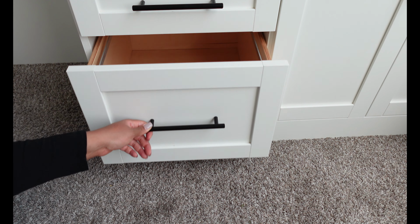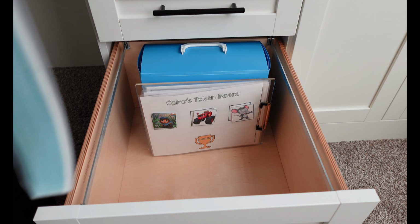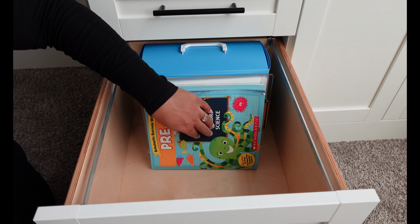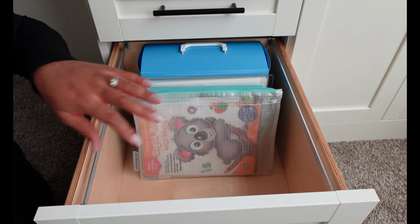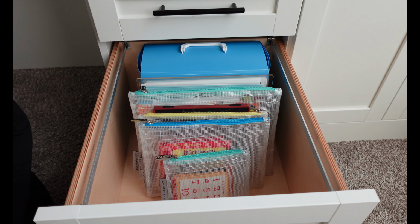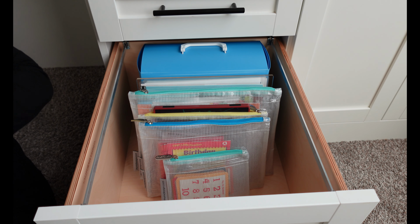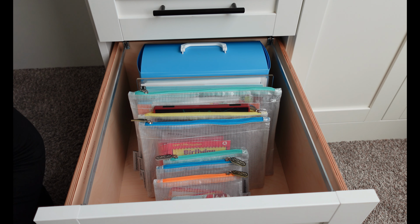I also made a drawer for my kids. I have a lot of learning material that I use with them to teach them, to get them ready for kindergarten and first grade. So I just use this drawer to host everything that I keep for them. And I organized this drawer with these little vinyl pouches, and that just makes it really easy to keep everything separated, organized, different flashcards, different books that I use for them, and I really like the way this drawer came out.